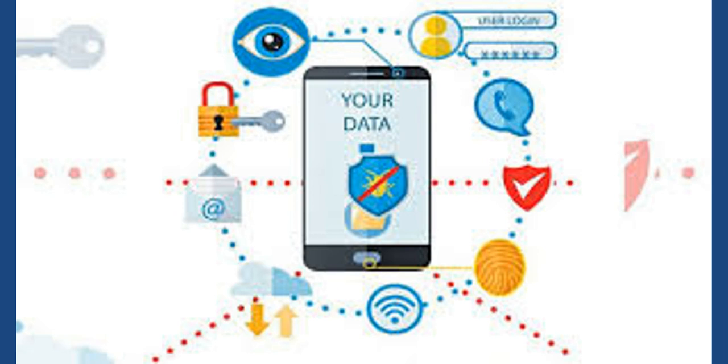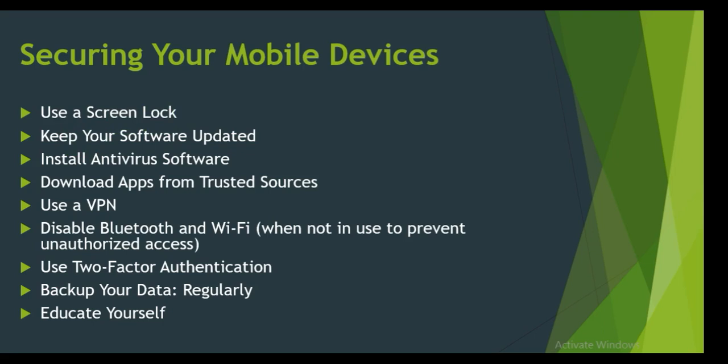But yes, to secure your mobile device, it is important to incorporate these things in your security policy. So you're looking at things like a screen lock, keeping the operating system on your handset up to date, installing antivirus, firewall, using a VPN, also zero trust implementation, also key, using a VPN.